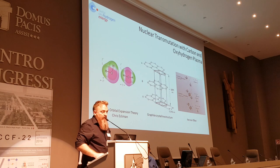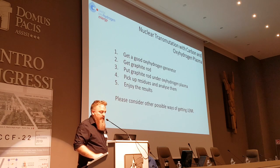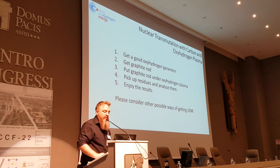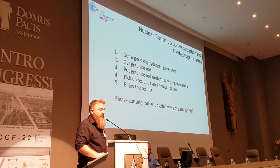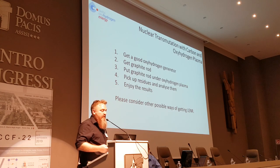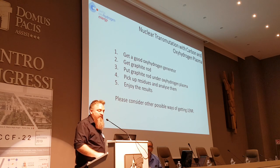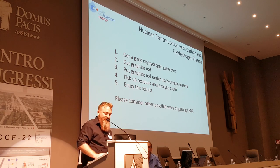And Mr. McHuber said yesterday or before that we need precise protocols to replicate this experiment. So I have a precise protocol here. You get a good oxyhydrogen generator, take a graphite rod, put it under the plasma, photograph it, pick up the results, and enjoy the results. So that's it. Please consider the possibility of getting these effects. Thank you.